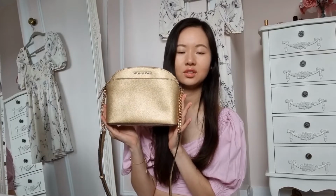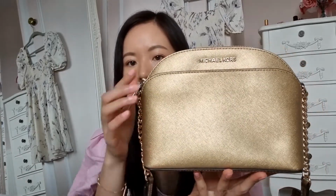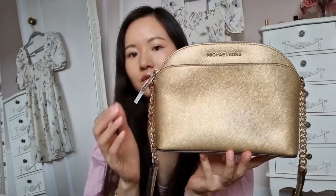And I had been contemplating selling it on my Depop, but I feel like it's such a cute size bag. I'm just waiting for the day I can properly wear it out. If I bring you closer, it's got the Michael Kors branding there, and then obviously the pocket at the front. It's a really nice quality bag, but I've not really worn it.